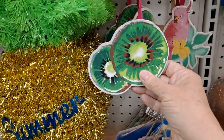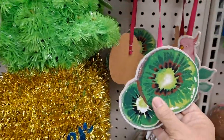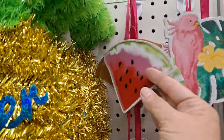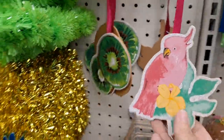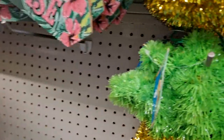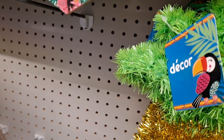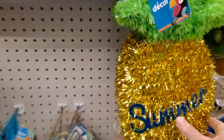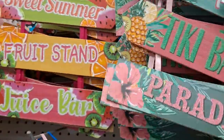These are nice. If you don't want something like this hanging on the wall as decor, you could remove these from the ribbon and just use them in DIYs to make different projects. What immediately comes to my mind is adding something like a paper clip onto it and then magnetizing it and sticking it on your refrigerator or something like that. These are really cute and festive if you're doing a party. And of course, these signs are really cute.